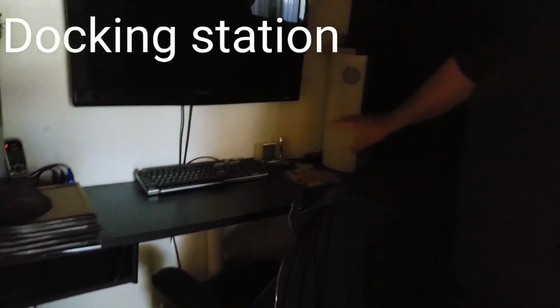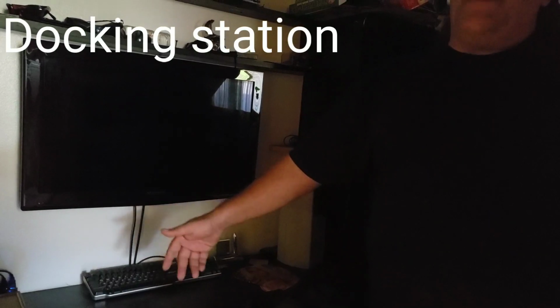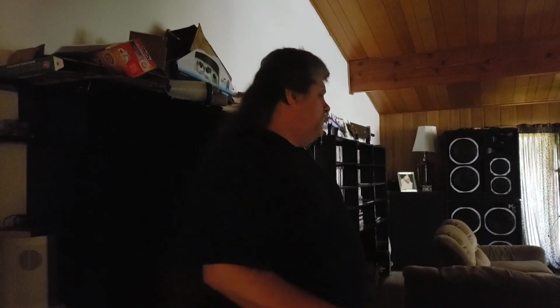I hook up 2 cables, and then all the rest of the stuff is hooked up. That hooks up to, what's it called? I forget what it's called, but it's a box that you hook up your monitor, your keyboard, your speakers, everything, and it all hooks up to your computer through a USB cable and a power cable. So that's usually where I do most of my work. But come on in here.